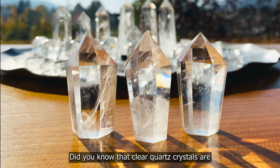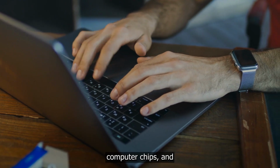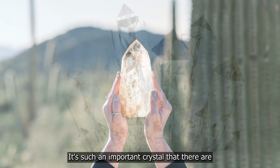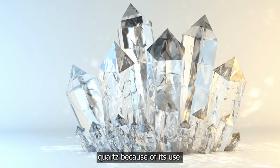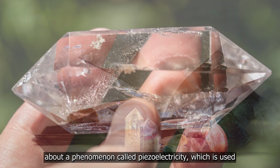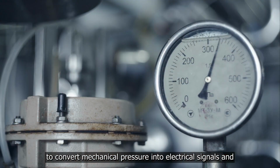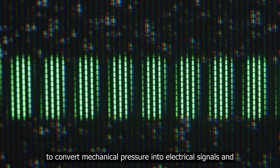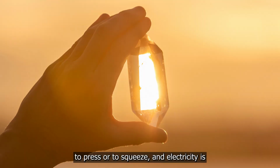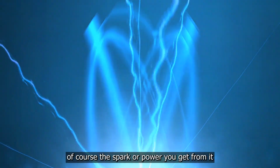Did you know that clear quartz crystals are used in watches, radio equipment, computer chips, and tools in modern medicine? It's such an important crystal that there are even labs around the world that are growing quartz because of its use. So to understand deeper, we get to learn about a phenomenon called piezoelectricity, which is used to convert mechanical pressure into electrical signals and vice versa. Piezo comes from a Greek word that means to press or to squeeze. And electricity is of course the spark or power you get from it.